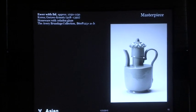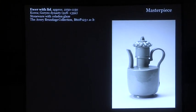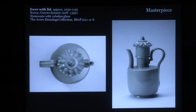So our next masterpiece is this Korean ewer with lid. It dates to the Goryeo dynasty. And Goryeo dynasty ewers are often derived from natural forms, such as melons or double gourds. This ewer, however, was based on a metal prototype. And its lid, which is in the form of a double lotus, with a jewel on top, provides an intriguing contrast to the simple, unadorned lines of the body.